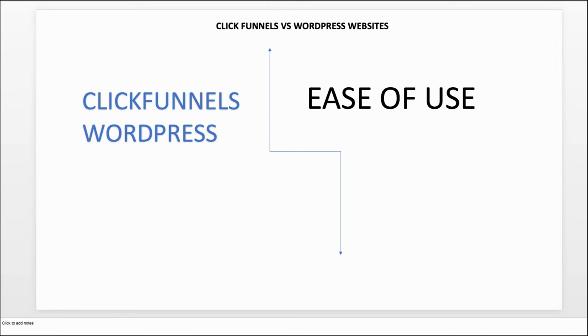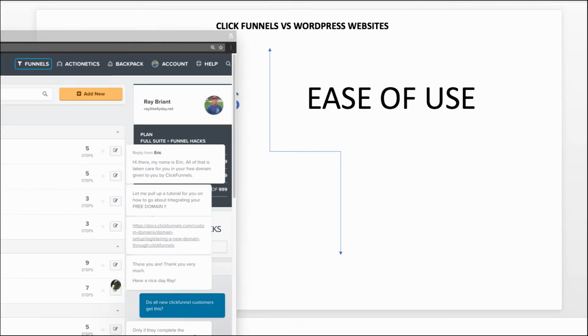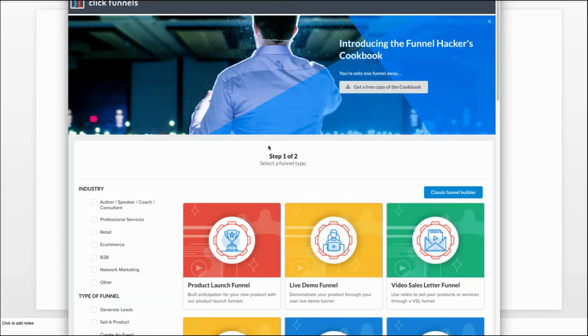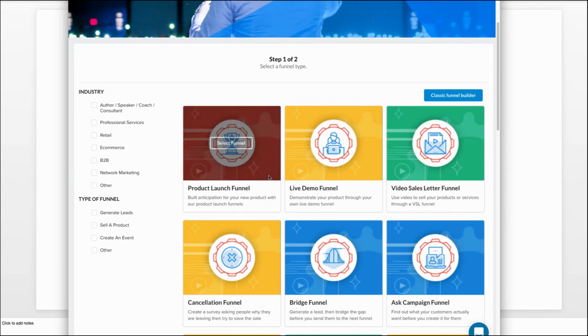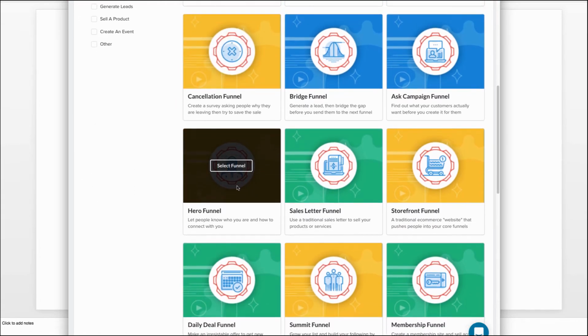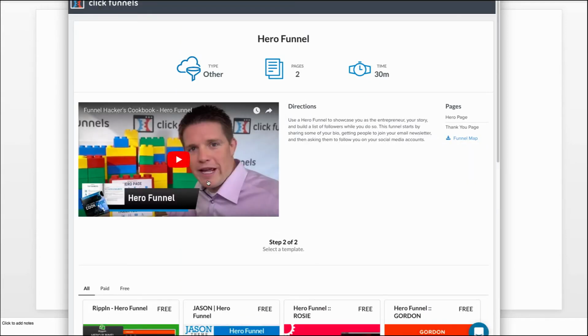have, through their multiple revisions and even their most recent one, you click on something and it's just really straightforward, asking you, okay, let me pull this up so you can see it here, for example. If I wanted to create a new funnel, step 1, select a funnel type, and it gives you all these little narratives as to what each does. If I wanted, for example, a hero funnel, I just click on that and then it explains it. And Russell actually further explains it using Lego blocks. So he's really drilled this thing down to help you understand.